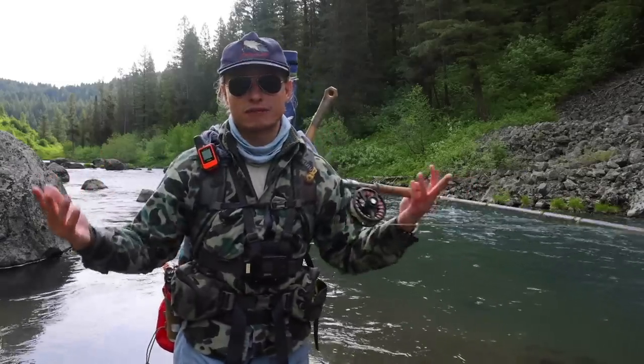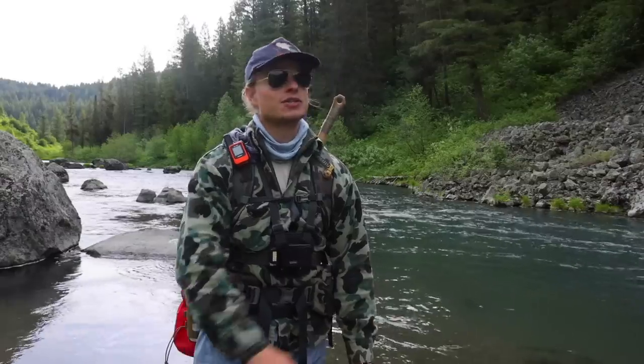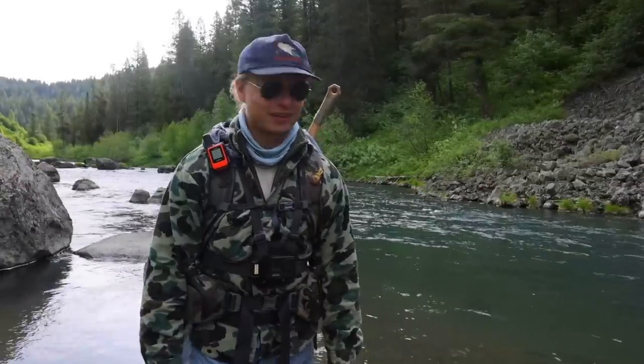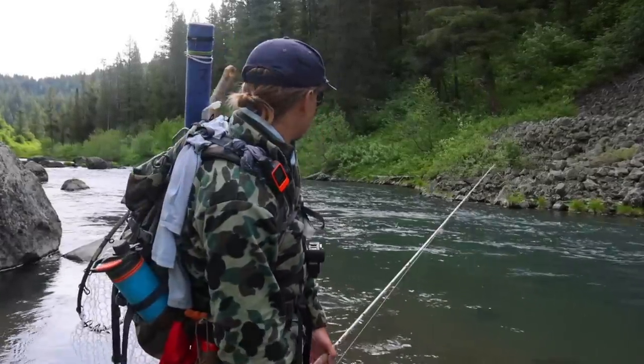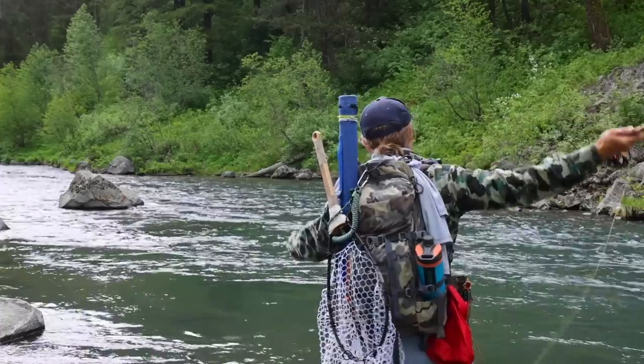Whereas the cutthroat, they've kind of taken a backseat, at least in this system. But yeah, I could seriously catch those all day. They fight like hell. And yeah, if they're willing to eat a fly, I got no issue with them. So yeah, let's see if we can keep going up this run and see what else this lower section has to offer.